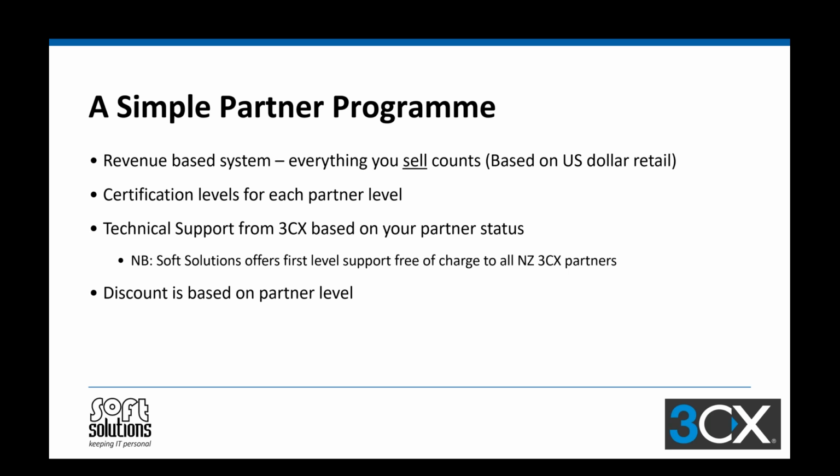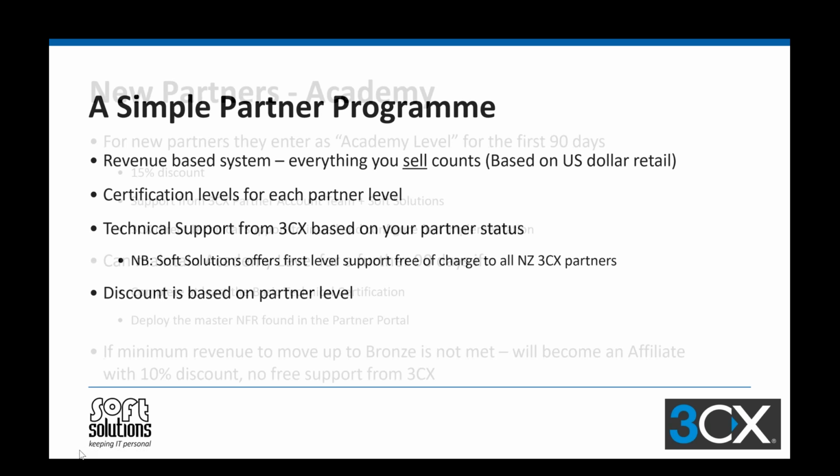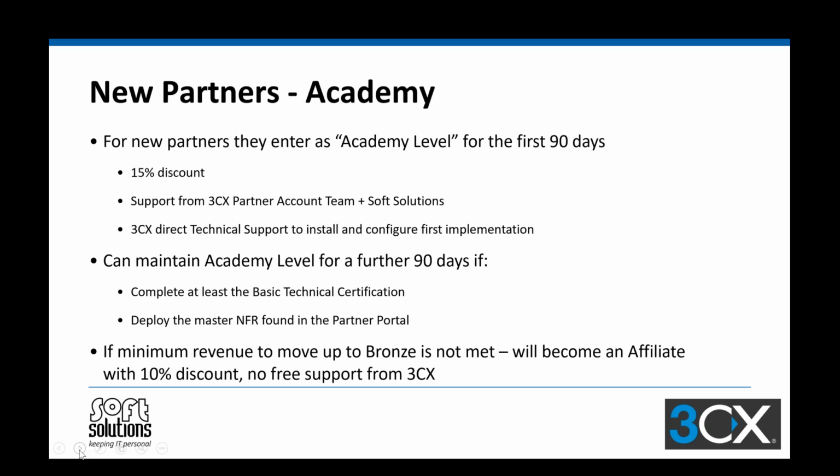Even if you've got direct support with 3CX, there is still that delay. You can reach Matt via phone or via our ticketing system, which is voipsupport@softsol.co.nz, and that is a service that Soft Solutions offers free of charge. The other key to the partner program is your discount. So your partner discount level is based on your partner level. So we'll run through what those discount structures are in the next slide, but those are keys to it.